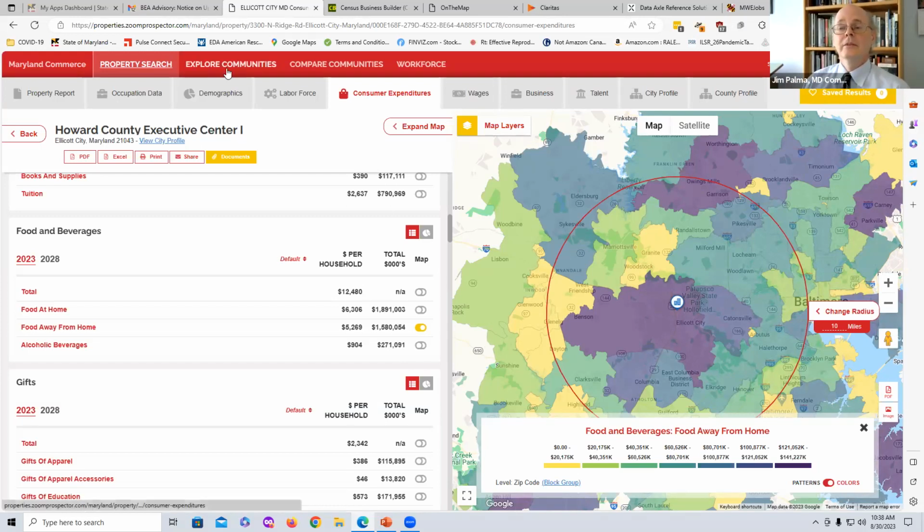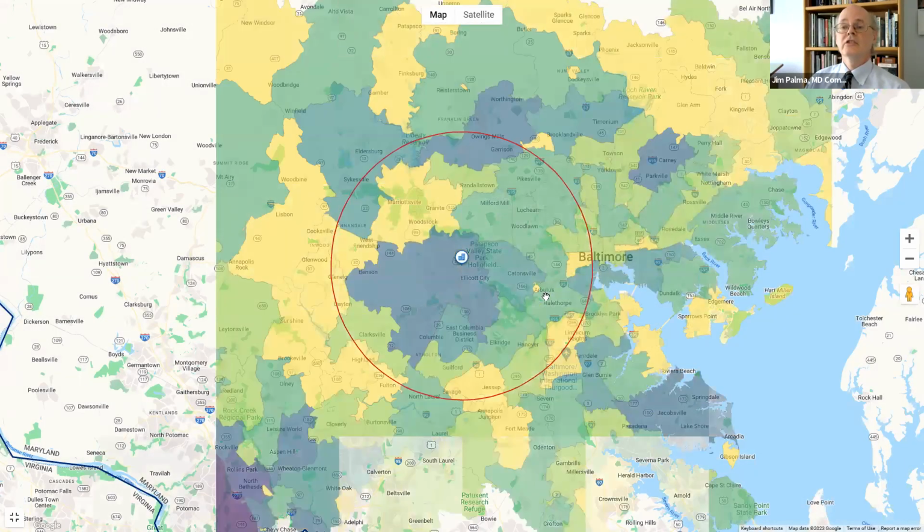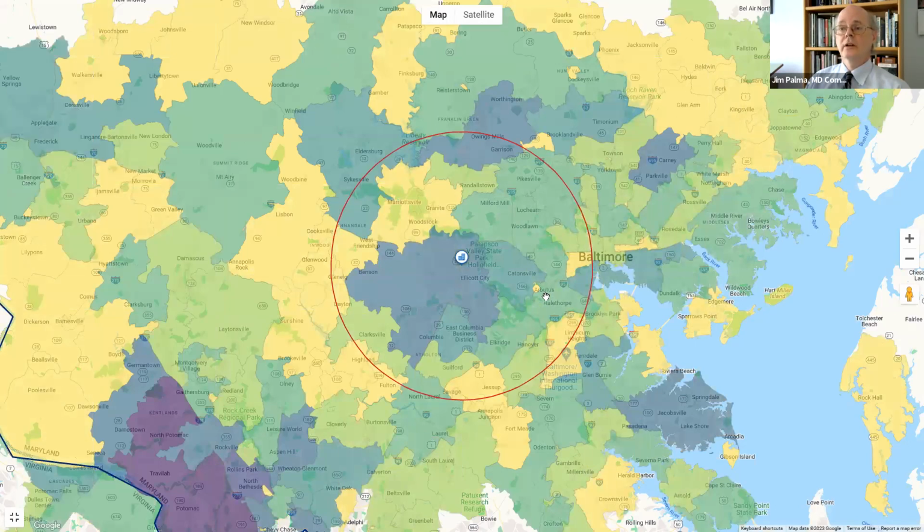But you can see how, depending on what you're researching, there's just a lot of information here. And again, you can download a PDF report, or you can come over here and download the map. You can also make the map larger if you wanted to go full screen, and just see what's going on in a much larger area. You can hit that full screen button and get a whole map of the entire area.